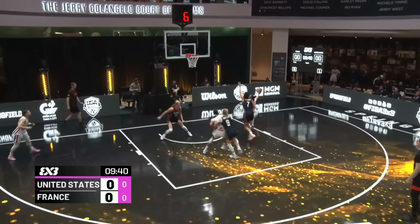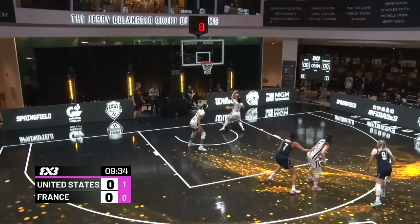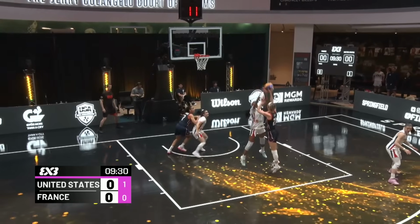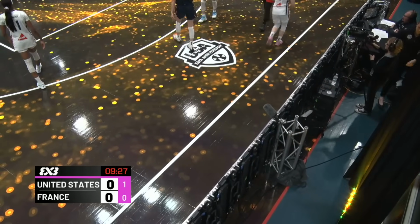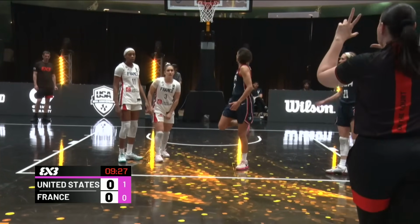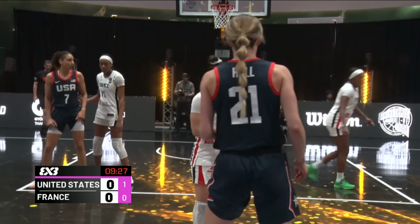Here's Limousin, who played really well in France's win earlier against Freiburg. Van Lith, here's Lexi Hull, plays for the Indiana Fever. Missed that one. Able to get the rebound and keep the possession going. Jacundade, though, with the outstanding defensive effort. And it'll be USA's basketball. Howard will quickly rotate back in, replacing Van Lith.